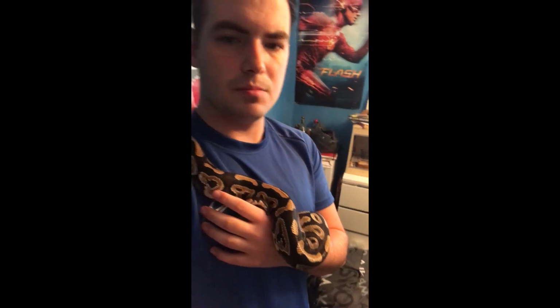So this right here is Bella, my ball python. I've had her for about 2 or 3 years now, and I named her after Bellatrix from Harry Potter. She is so timid. She's never bitten anyone, and she's actually quite thick around my neck there. But she's so super chill, and the whole time I've had her, no problems at all. She's like my ambassador. If I want people to get into snakes, I let them meet Bella.